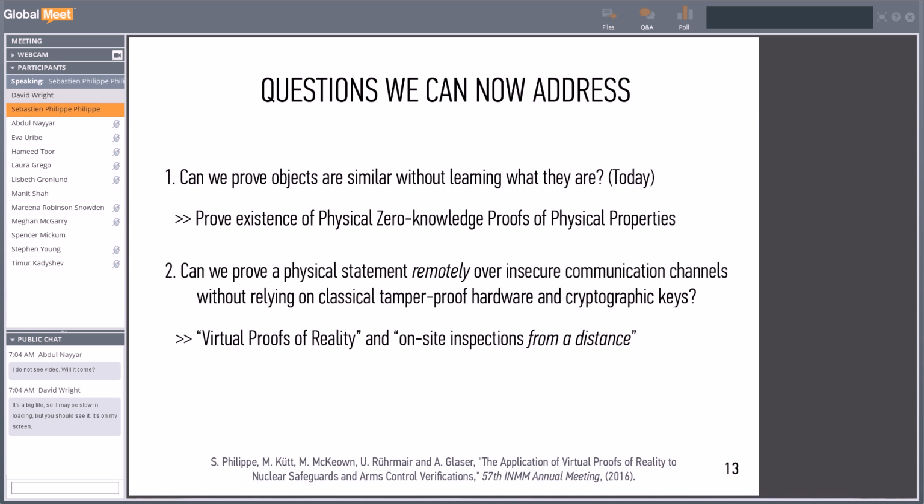And another problem that is interesting is how can you also prove physical statements remotely without using standard tamper-proof hardware and cryptographic keys. In the sense that the first question asks, if I have to do nuclear weapons inspection, can the host keep it secret? And the second point basically is, when we do inspection, can the host keep its door shut?